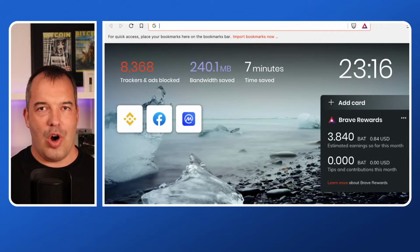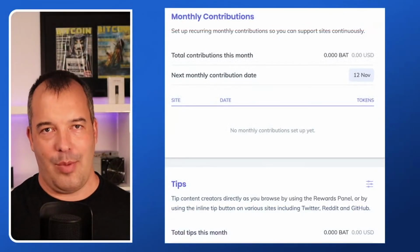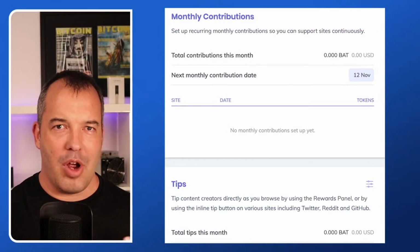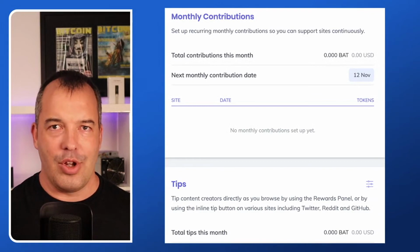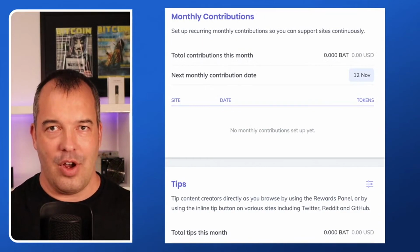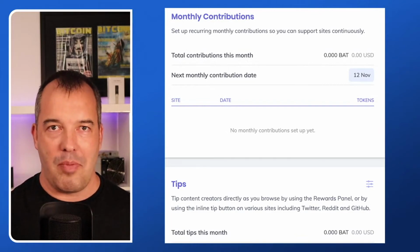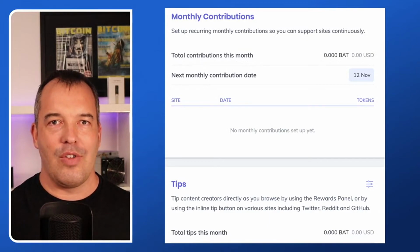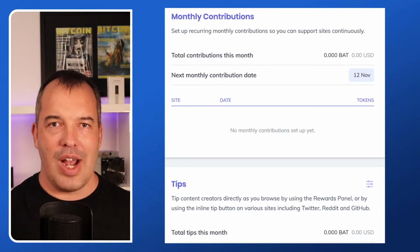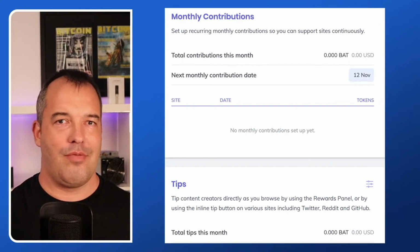Now, before I move on, I want to talk about 2 other features of Brave. They are auto contribute and tips. Now, when you download the Brave browser, my recommendation is to turn off auto contribute in settings. And this is an automatic way that Brave gives away your basic attention token automatically to sites that you visit. Now, it's a great concept if you don't care about earning BAT, but if you want to keep all that crypto yourself, turn this off. The idea is that you have BAT, and if you want to give something back to creators, this will do it automatically. But you need to take control of your crypto, turn it off. That's what I recommend.